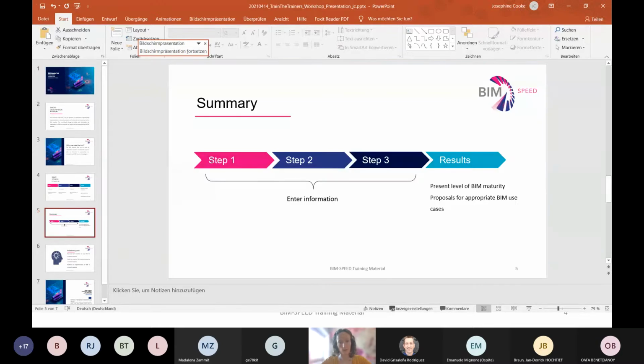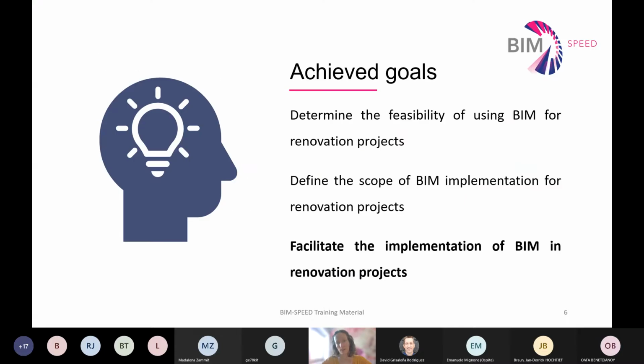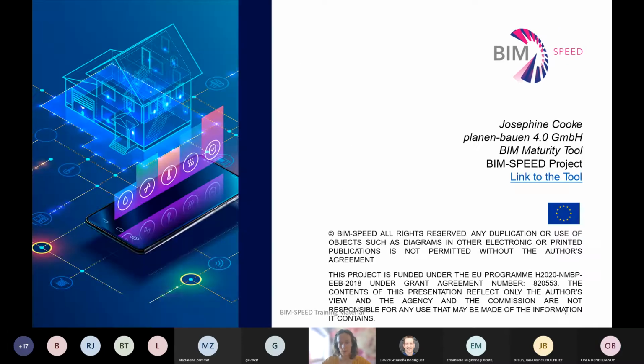And so in summary, to wrap up, we did the 3 main steps, and then we received our results, the level of BIM maturity, and appropriate BIM use cases. And so, yeah, the achieved goals were to determine the feasibility of using BIM for renovation projects, to define the scope of BIM implementation, and hopefully to facilitate the implementation of BIM in renovation projects. So thank you for your attention, and I'm happy to receive any comments or questions right now.